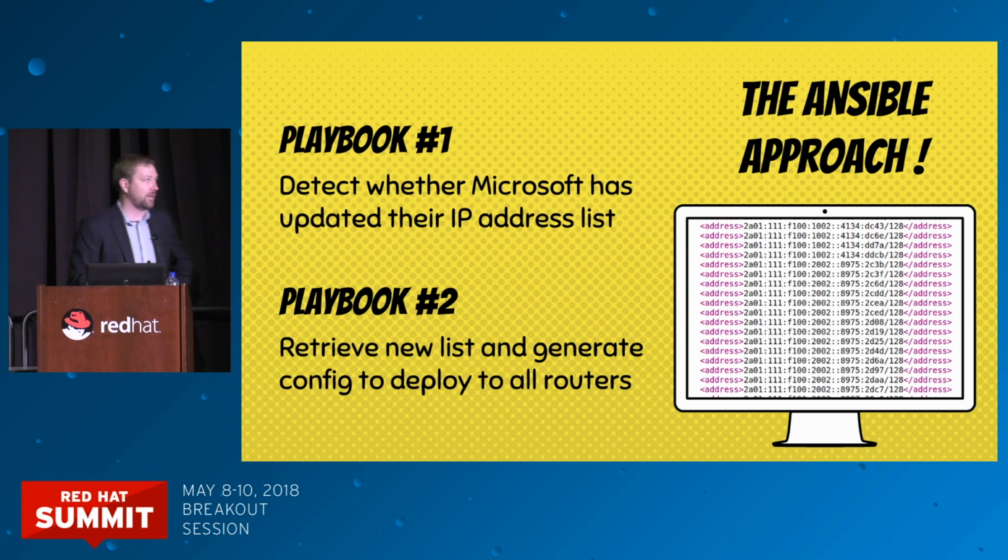If so, then run the second playbook. And that's actually manually kick off a second playbook. And what that does is a few different things. First off, it pulls this XML file from Microsoft. It runs a Python script to convert it out, pull out the different sections it needs per application. So then I get a file for Skype. I get a file for Office 365. Spit that over there, then use Ansible to deploy that through a template file to all the edge routers, and then go ahead and test to make sure everything's correct.